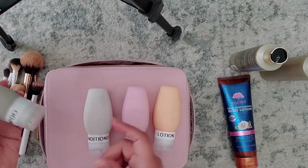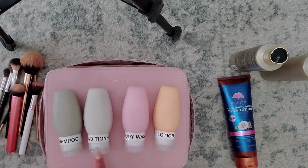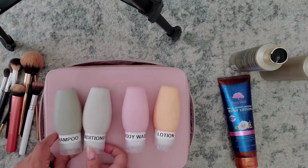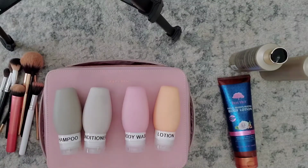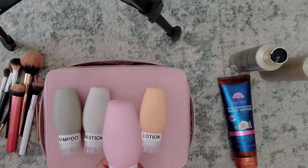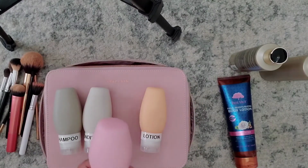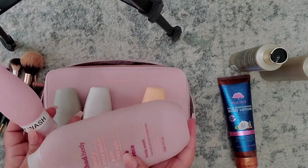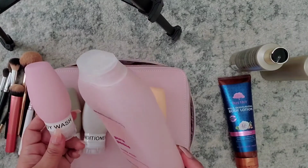So I have my shampoo, my conditioner. I like these little gray beigey tones. I love these shades, so I went ahead and used them for my shampoo and conditioner. And then my body wash in this really cute pink. This is the Method Body Peony and Water Rose.